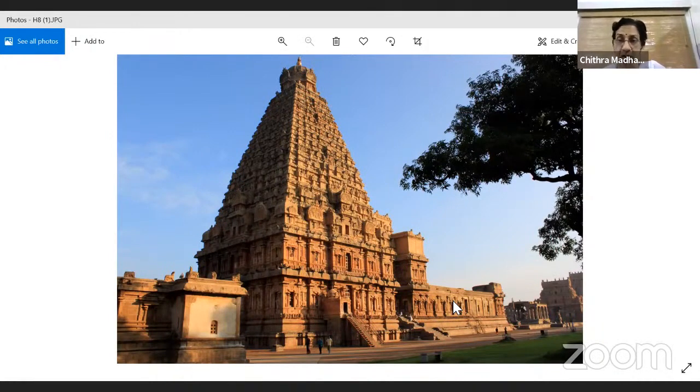However, definitely, Kanchipuram was an immensely important center of learning. No doubt about it.